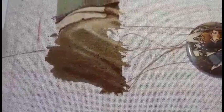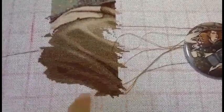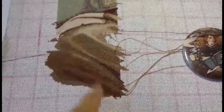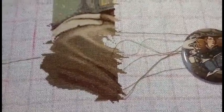Anywho, so I got back at this today, and I've pretty much done like all of this section here. I almost have another page finished. So this is page 3 of what I've been working on.